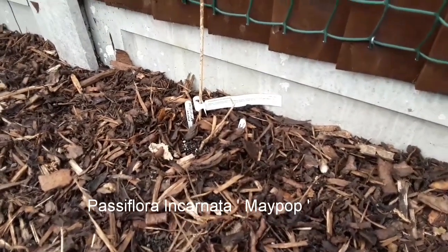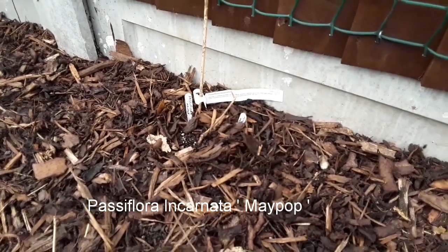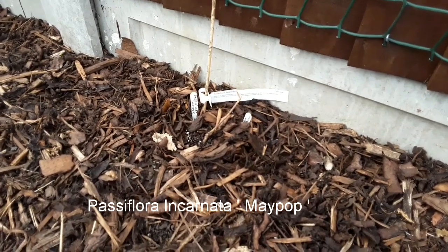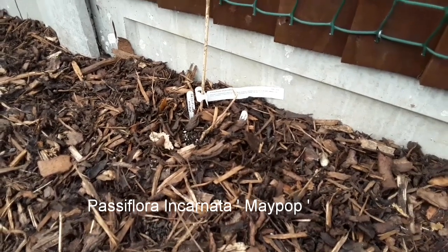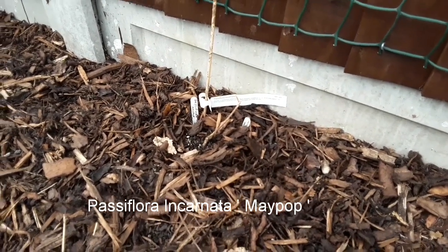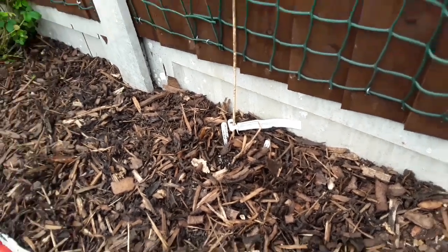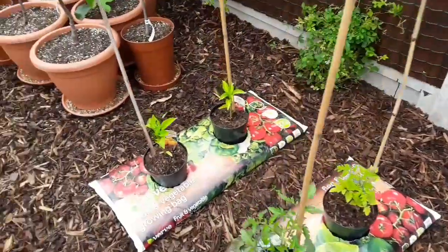I did plant in winter, nothing to see at the moment. That's a Passiflora incarnata, which is a maypop, one of the edible ones. Now apparently they die down in winter back to the roots, so I'm still hopeful that we're going to see some growth there, but obviously there'll be a report towards the end of June to see if anything comes up from the roots. That's one section of trellis done.